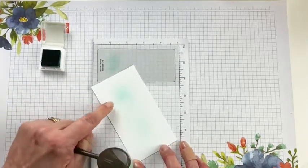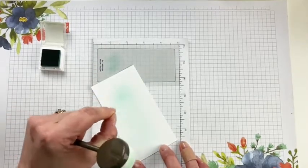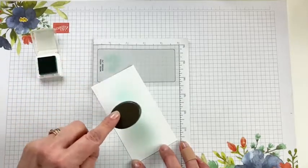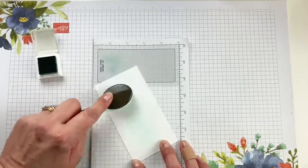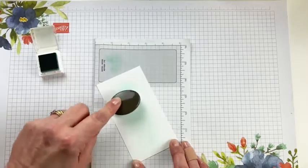And inevitably, there's always an area on your paper that you'll find you tend to go to first. And that'll be like your heavier areas. So just be cognizant of that and don't always start in the same spot so you don't get those little spots that are a little heavier in ink than other areas.